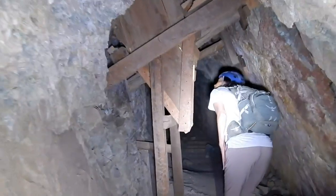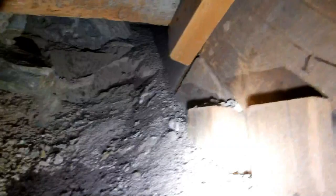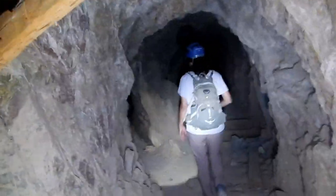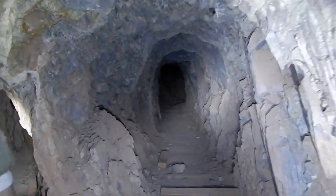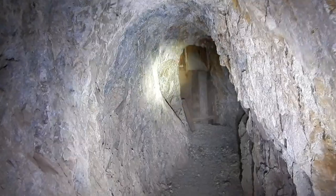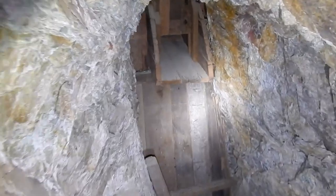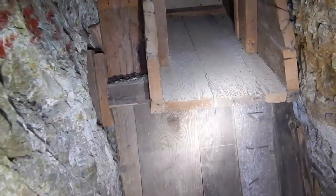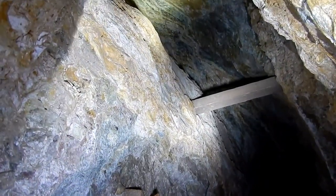Okay, here's a nice chute. Still in good shape. Is it open? Yeah, well, no. Nope, it's not open. So the track itself is gone, but the ties are still here. Let's go and check it out. Oh, it's a chute. Yeah, it's a chute with a block behind it, a blocker. It's just a stope up here.